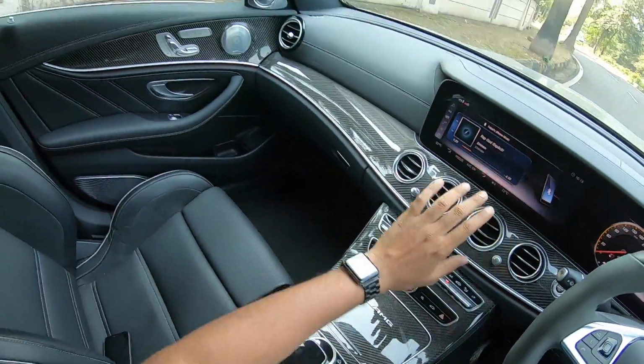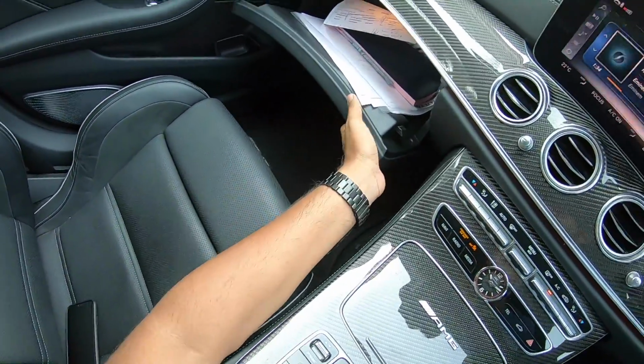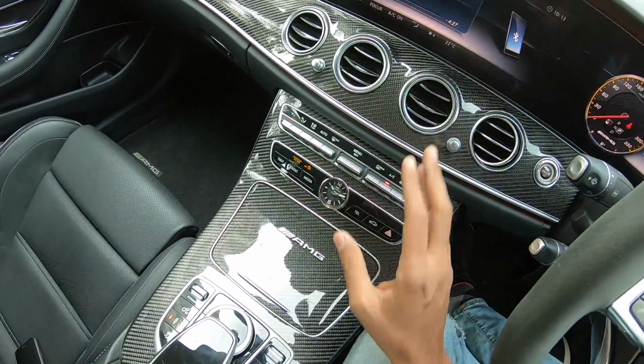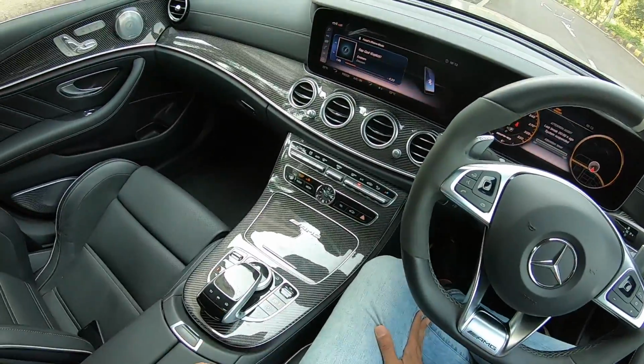4 AC vents over here and 1 on each side obviously. Meanwhile, the glove box is decent size as well. Cup holders in plenty in this car, and there's a clock here as well. These are the controls for the various systems over here. Meanwhile, this is for the air conditioning, which chills the cabin in no time at all.